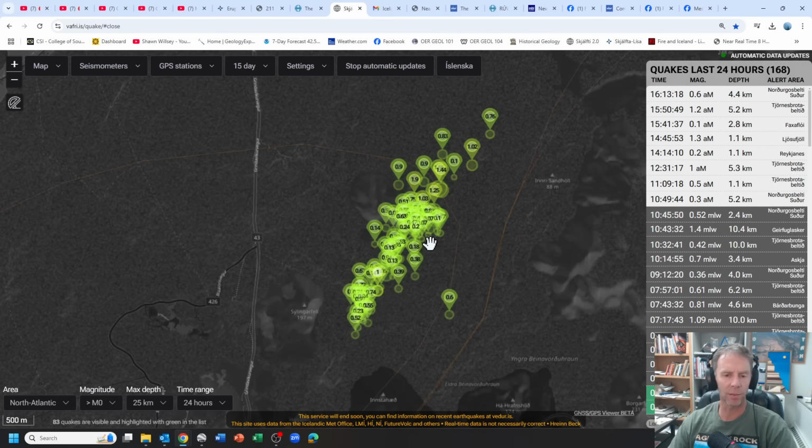What was interesting about this eruption was there was very little earthquake activity preceding it, and then a little flurry of earthquakes came in as that magma was pushing its way to the surface and breaking rock, and then the eruption began. But it wasn't a buildup of earthquake activity like we'd seen with some of the other eruptions.